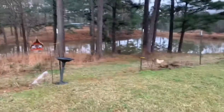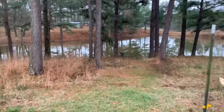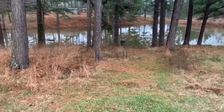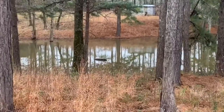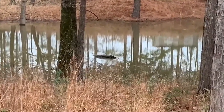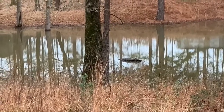So I'll walk you around this way. That's Turtle Log down there. I don't know if you can see it. And there's no turtle on it right now, but we've had about 7 turtles on Turtle Log recently, so they're out and about.